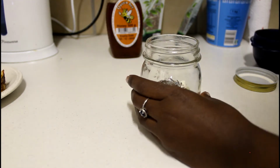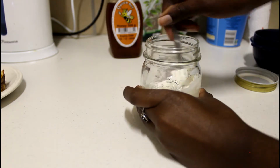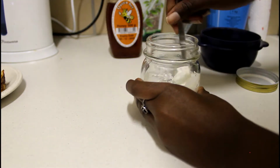And all I'm going to do with that, I'm just going to stir it through. Now as you can see, there's some pink coming through. That's because I pureed some strawberries. I pureed about 4 strawberries over here. All I'm going to do is just combine that.